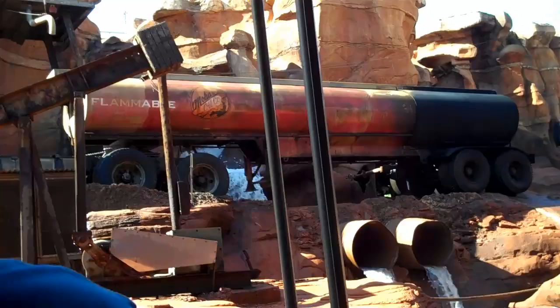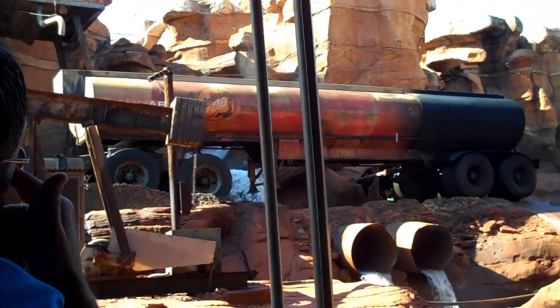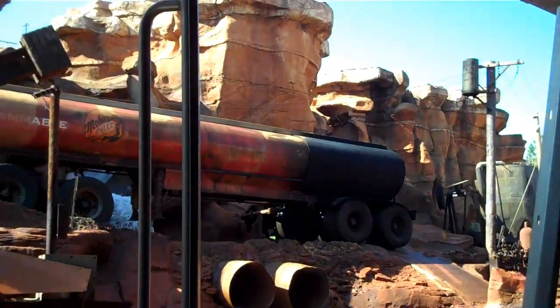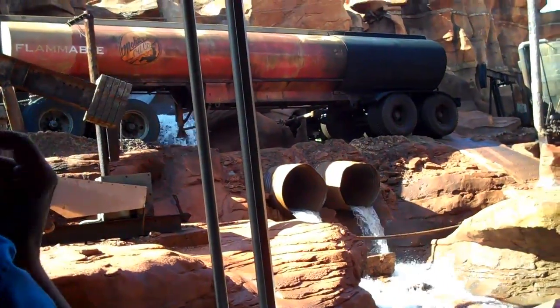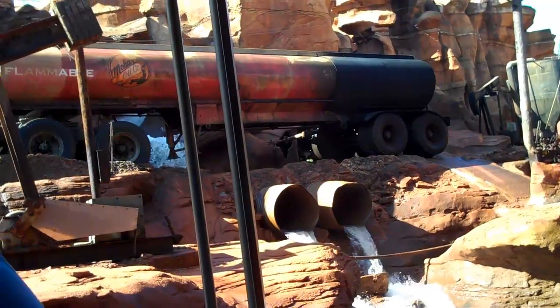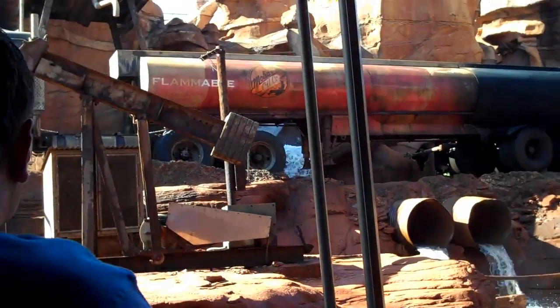For our upcoming production, the script called for a tanker truck. We found this one in our backyard, but it was too big to drive into place. So we picked it up with a crane and set it down here. We're up on the overhead platform, and I see our director has arrived. As soon as the rain effect is ready, we'll begin the sequence.